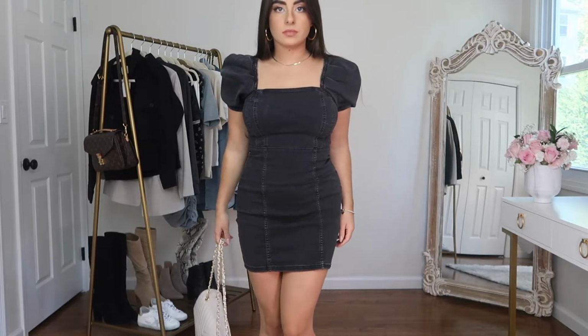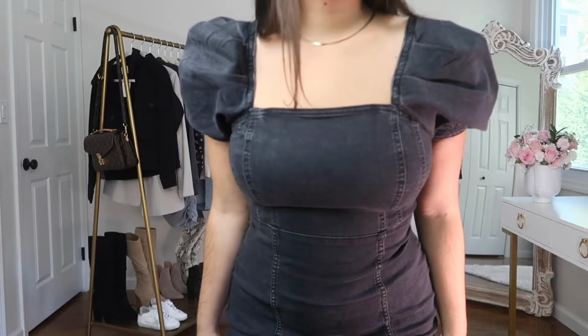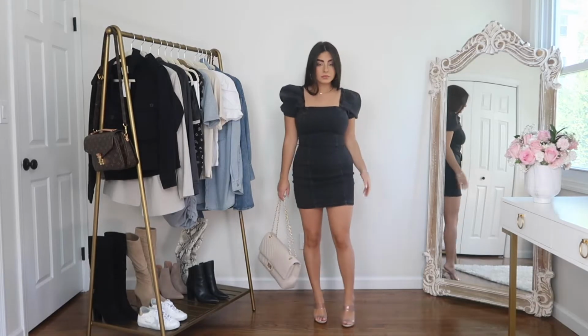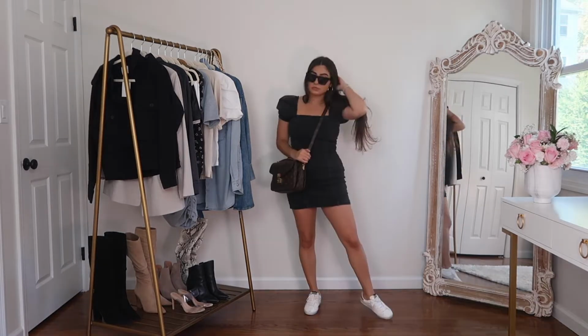First off, I have this really cute black charcoal gray colored denim dress, and this is my favorite piece by far from this entire haul because I love the way it fits. It's really stretchy, but it looks like a hard denim material, and I absolutely love the puff sleeves. You could definitely dress this piece up or dress it down. I am wearing it here with a pair of clear heels, but I would dress it down with a pair of sneakers and a crossbody bag for a more casual look.